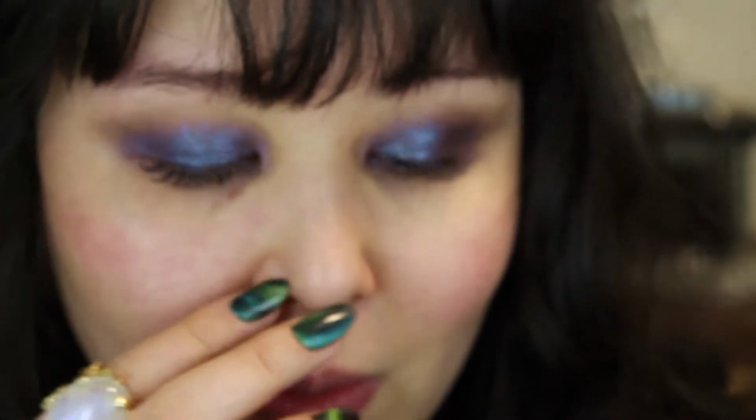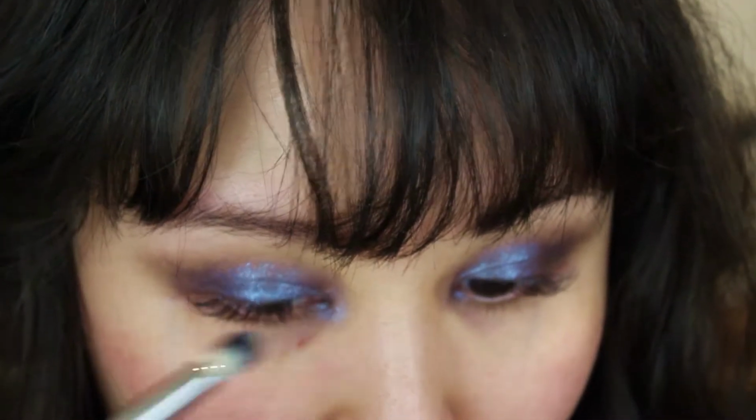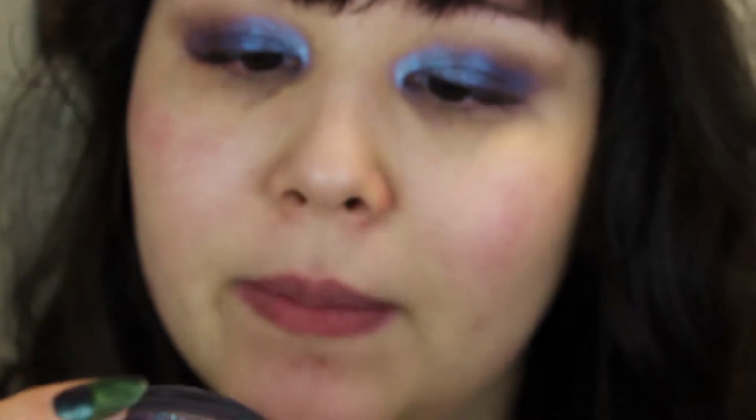So I'm taking my OG Pat McGrath Astral White pigment, and I'm going to use this in the inner corner. This is from like one of her very first releases. Just stamp that on for a little bit more brightness. Gorgeous. Now for the glitter, I'm going to use the Lemonhead Space Jam in Alcoholic.